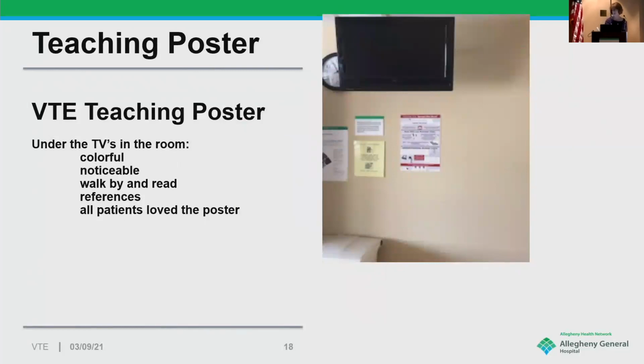And out of 144 surveys, which I did, everyone liked it. They loved it because it was colorful, it was noticeable. When the patient's families walked by, they read it. They can take pictures of it on their iPhones, and there are references there too that they can read. Out of 144 patients, there were 144 that loved it. And the family members got involved too, because they have known, as well as the patient, family members or friends or neighbors that have had blood clots. And so, the public is very well aware of this issue.